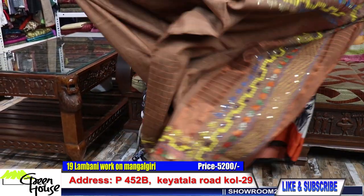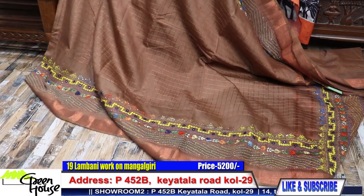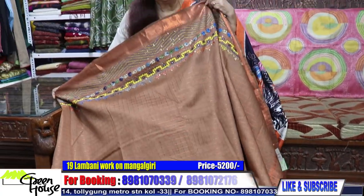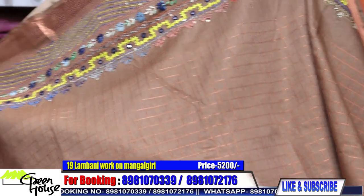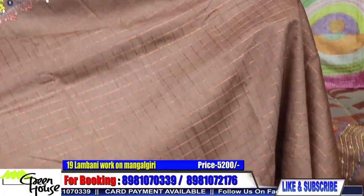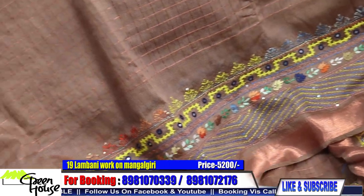This is my color. The brownish shade. Oh, it looks jazzy. Khub bhal lagche. Look at this. Especially in the summer evenings also you could carry. Khub bhalo lage. These are all dressy ones. It's not that very shabby and it has come out with this texture of Mangalgiri.